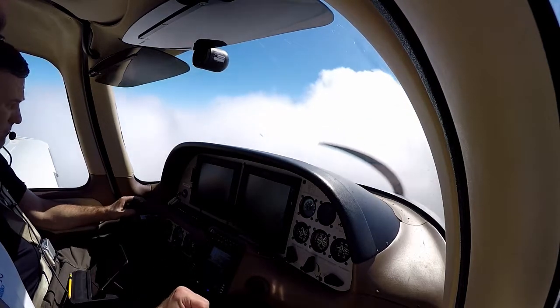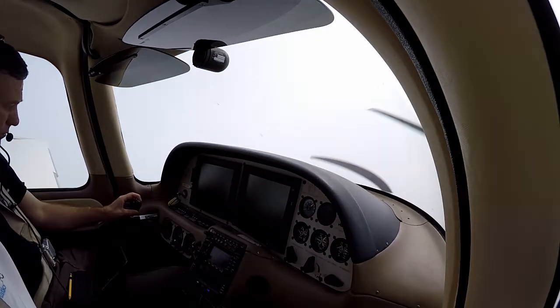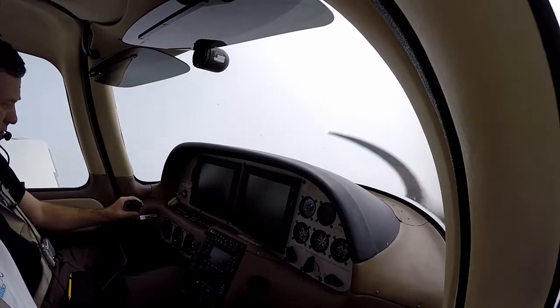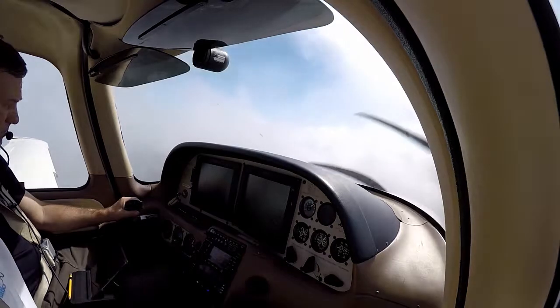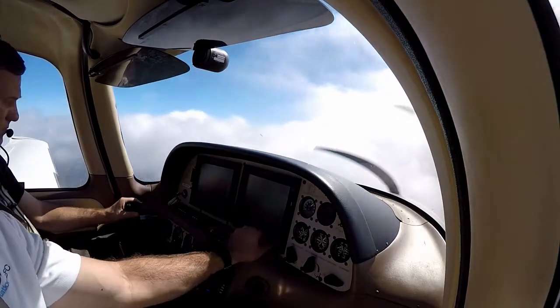Cirrus 3 Niner Victor, contact Riverside Tower 120.3. 120.3, 3 Niner Victor. Still need to keep coming down, put that nose over. Don't worry about the glide slope right now. We just need to get down to 2,000.